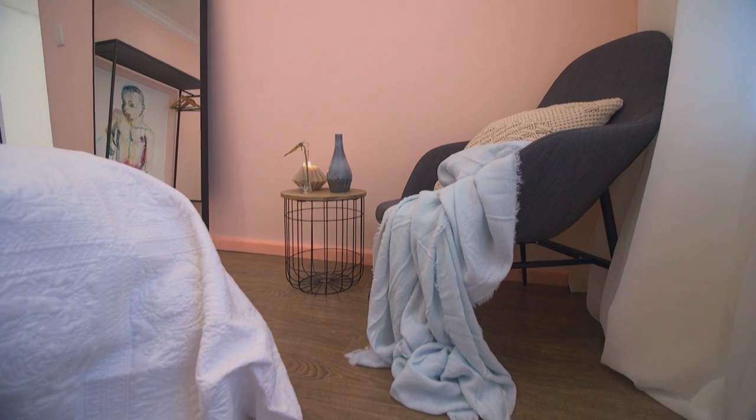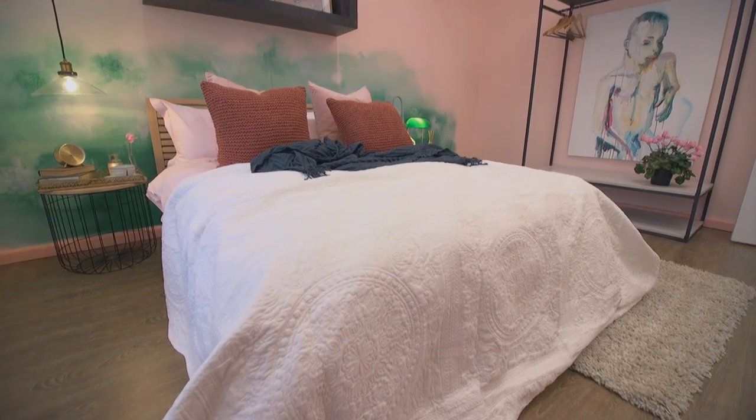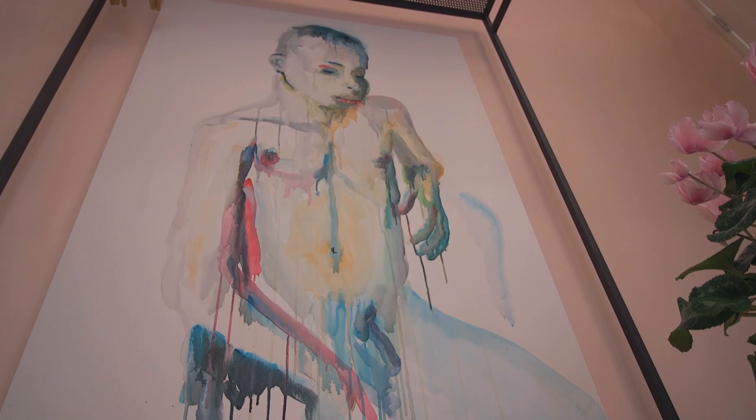The true mark of a designer for me, I'm looking for somebody who can make 2,000 rand look like 20,000 rand and 20,000 rand look like 200,000 rand. And this room, with the budget they had, really looks like a lot more than what they had. The downside to the room was the painting that they had. It was beautifully done, however quite melancholic, and it's opposite to the whimsical light feeling of the room.